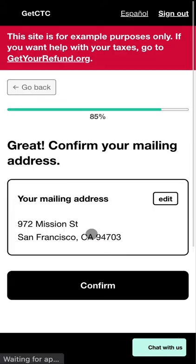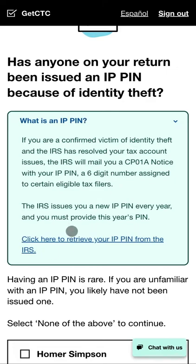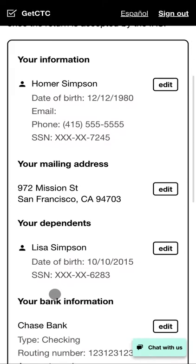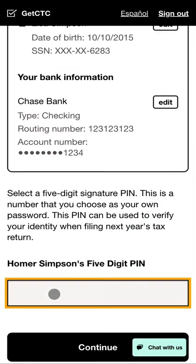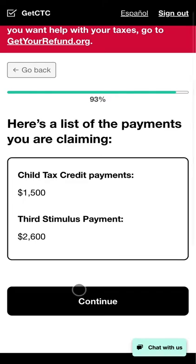GetCTC allows me to enter identity protection PINs for anyone in my family who has one, and provides more information about what an IP PIN is. I'll say that no one in my family has an IP PIN. Now, I can review all the information I've submitted and go back to edit anything that's wrong. On this page, as required by the IRS, I set a 5-digit PIN that I can use to authenticate when I file next year. On the next page, I'll see a final summary of the payments I am claiming.